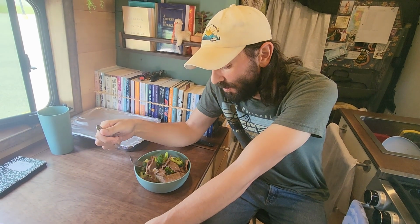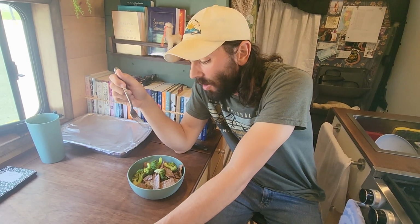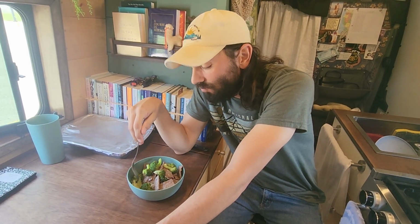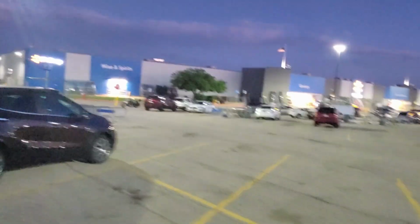Like dinner in a Walmart parking lot. All right, just like that, it's dark. Looks like we're spending the night at Walmart. We spent most of the day in this Walmart parking lot.